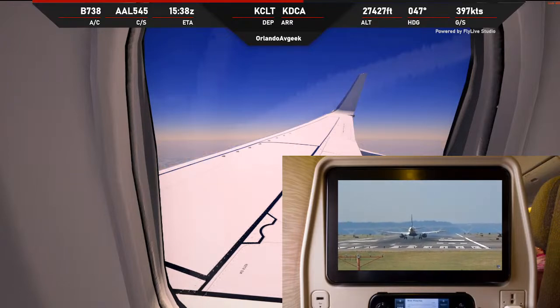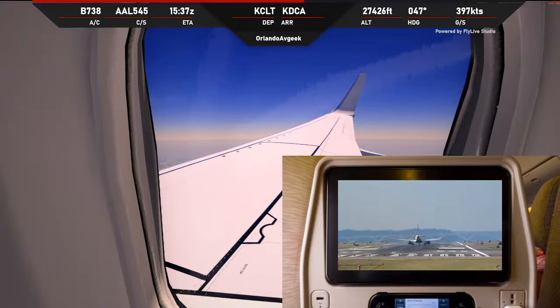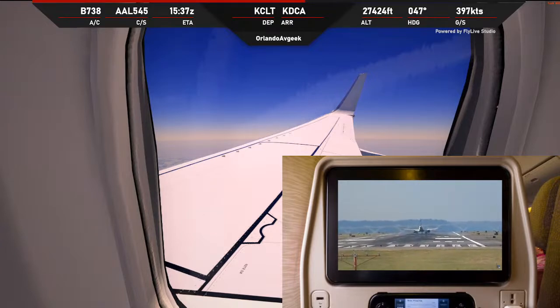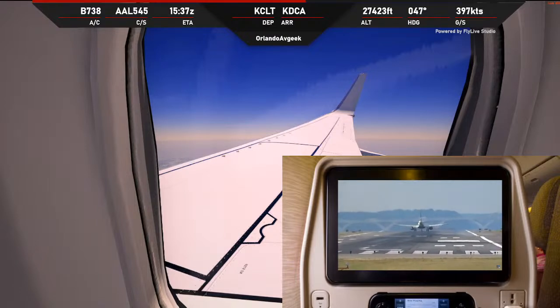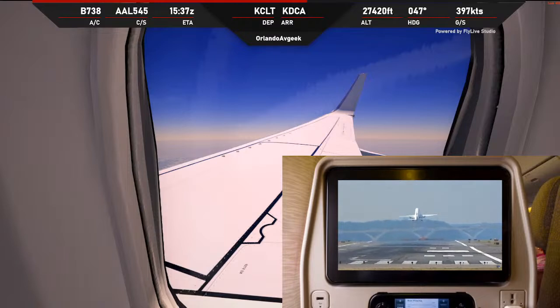Where are you flying over right now? Right now, I believe this is North Carolina. No, Virginia now. Just passed over North Carolina, so now we're over Virginia. We're gonna be heading right over Richmond in about 10 minutes or so. So we have about 20 minutes remaining in our flight, so we'll be there soon.